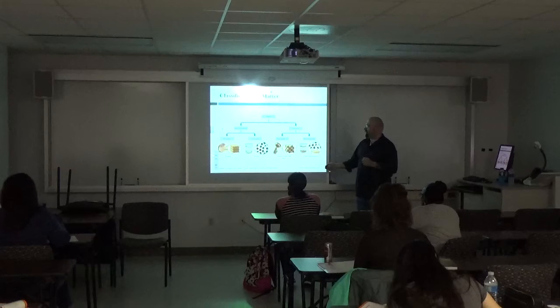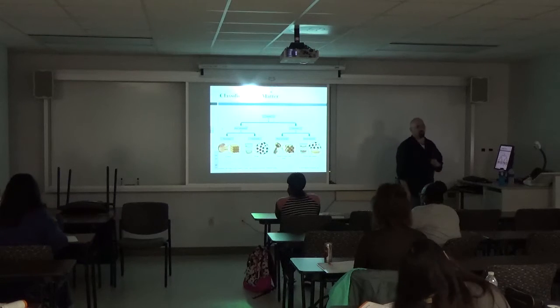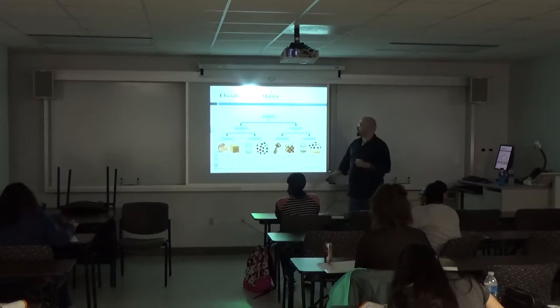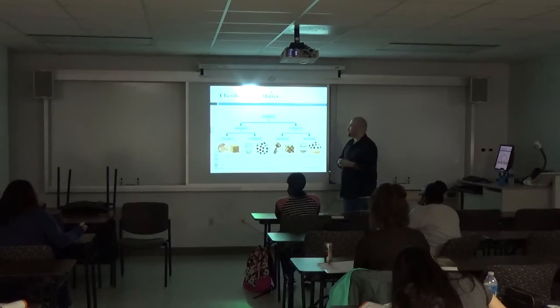So, a copper penny made entirely out of copper. One element, a pure substance, right? Compounds like water, and the vast majority of everything else you interact with, are compounds. They are made up of more than one type of element. So what are the two elements that make up water? Hydrogen and oxygen. Right, pretty simple stuff.